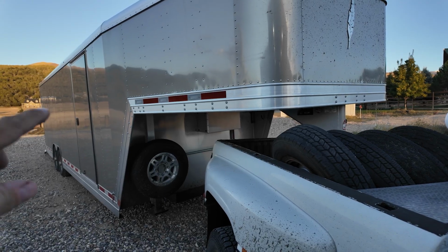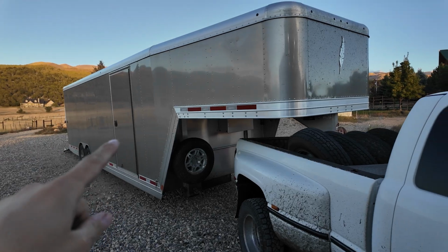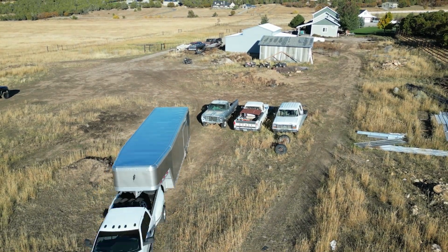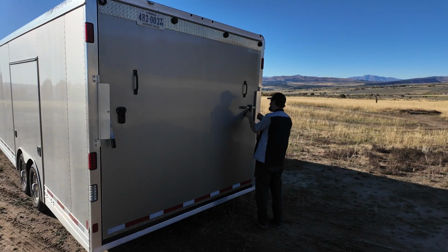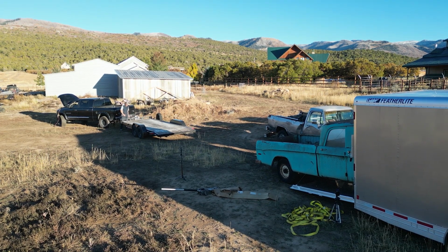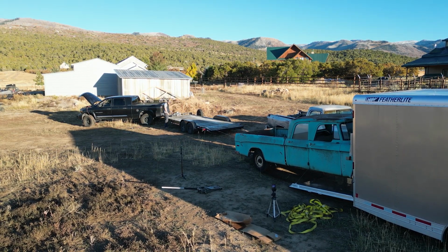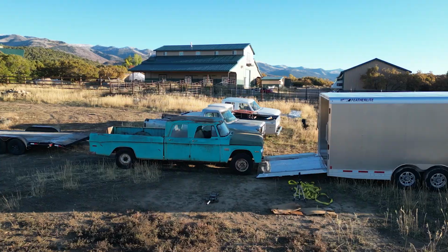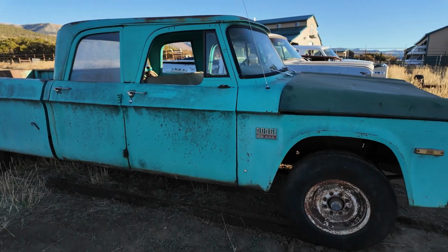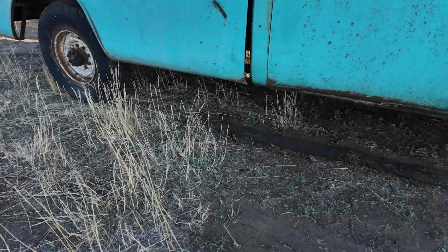But let's get the truck out of the back. I didn't film much of the property or show you that much because I didn't want to do that in front of him. So let's pull it out and I'll show you the truck. That was a lot of work to get that out of there. The rear axle is locked up. You can see the skid marks.